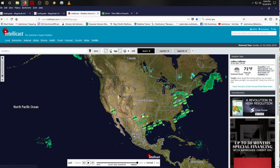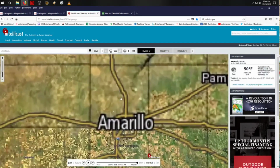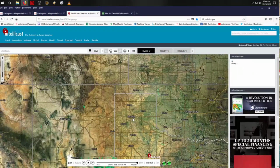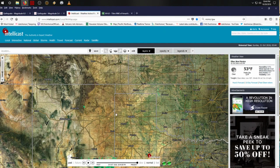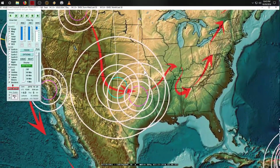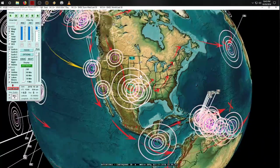Now, this same thing happened last night over Amarillo, but there's no volcano there. There's drill points. There's oil wells. But a strong cell storm showed up over Amarillo at 4 a.m., and by 8 a.m., they have a very rare 4.0 earthquake. It's tied together. So this is all ongoing.